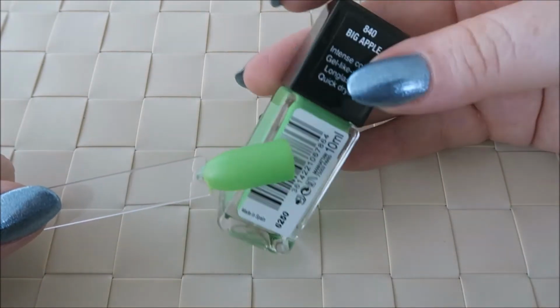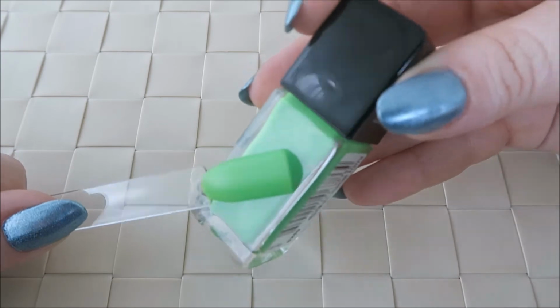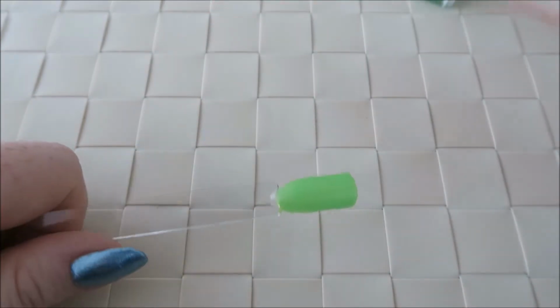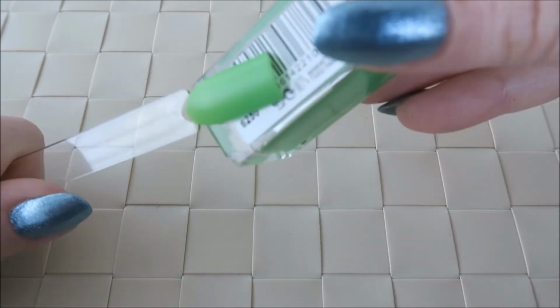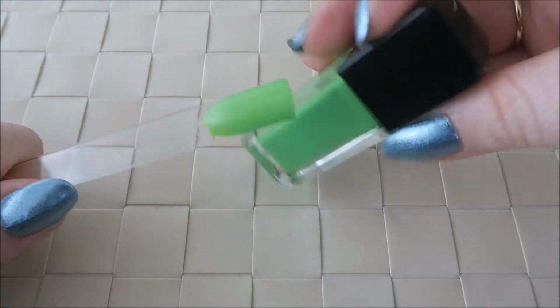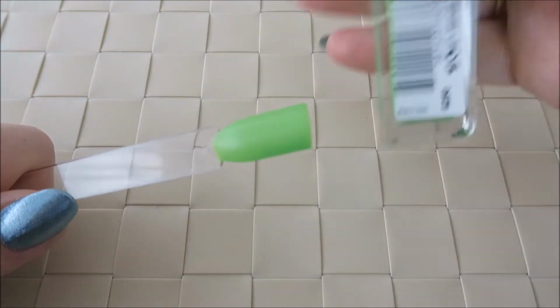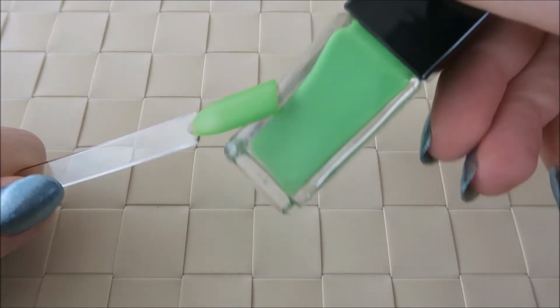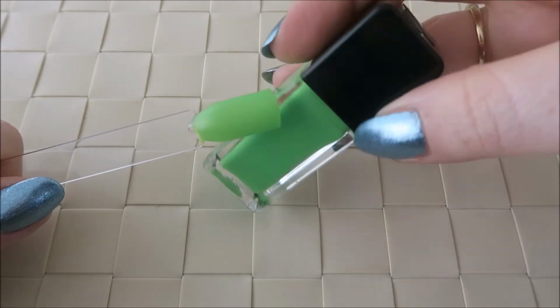This is called Big Apple. So I guess this is their version of an apple green, but it's really bright. It's almost neon to me, to my eye, but it is very, very bright. And it's kind of got that matte effect. I'm not sure if it's supposed to be neon, but maybe it is supposed to be neon. I must look it up. But yeah, this is Big Apple.